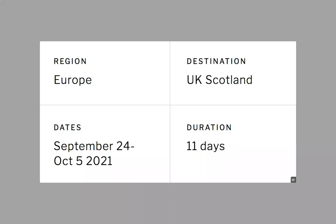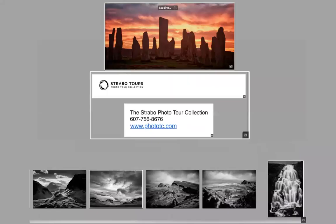Well, this is the trip. It's September 24th to October 5th, 2021. There are still openings. That's 13 months away, so there's plenty of time, and it should be totally safe to travel by then. So I really hope that you can take advantage of this and come along on this particular trip.